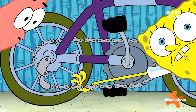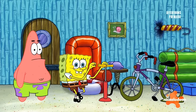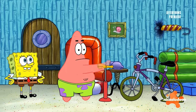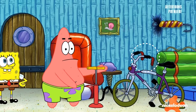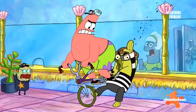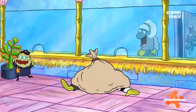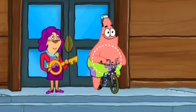So as you can see in this scene where SpongeBob and Patrick are pumping up the tires to Patrick's bike inside SpongeBob's house, Patrick's bike, the handles, right, have these ribbons or streamers coming out of it, right? These stringy things coming out. It's red. It's right here. I'm circling it. Remember this, as during this scene where Patrick is getting a key from City Hall due to saving a bunch of people, it's so funny. Those ribbons are not on the handles of his bike.